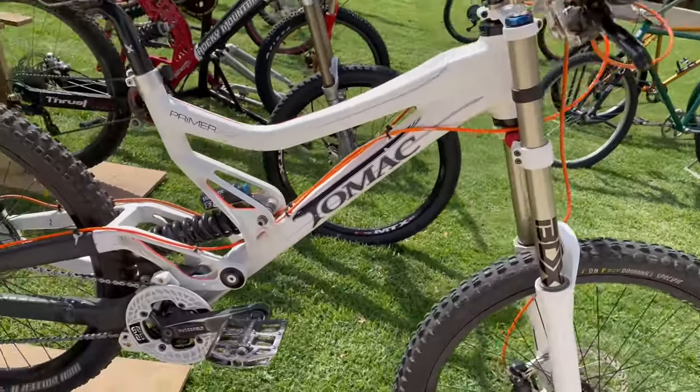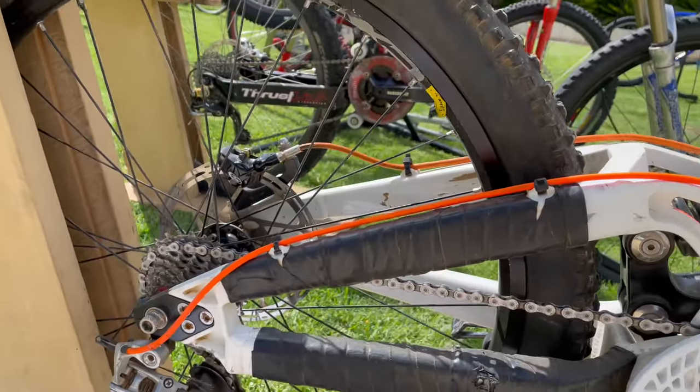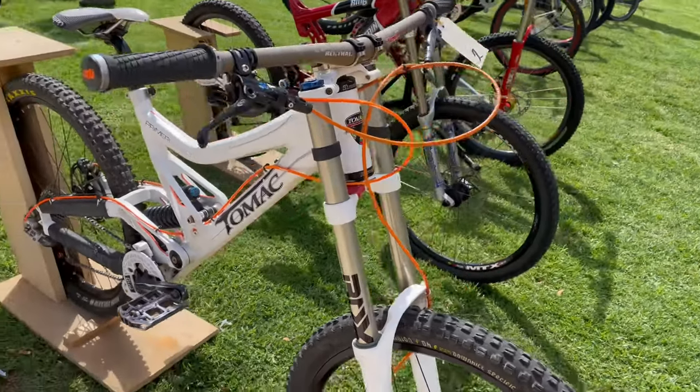So this Tomac Primer was actually ridden by Laurie Denham in 2008-2009 on the world circuit. Brad, the organiser, actually owns it now, but geez, I'd love to take this bike out for a ride. It looks fast just sitting there.